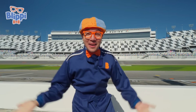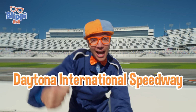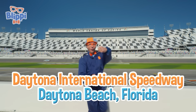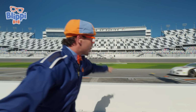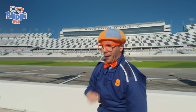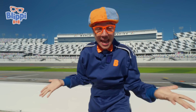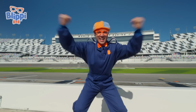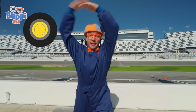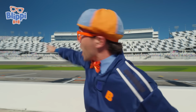Hey! It's me, Blippi! And today, I'm here at the Daytona International Speedway in Daytona Beach, Florida. Check it out! Yeah, a speedway is a place where cars go really, really fast! And I'm really excited to see race cars, and learn about how they recycle those tires when they're done racing. Let's go take a closer look!